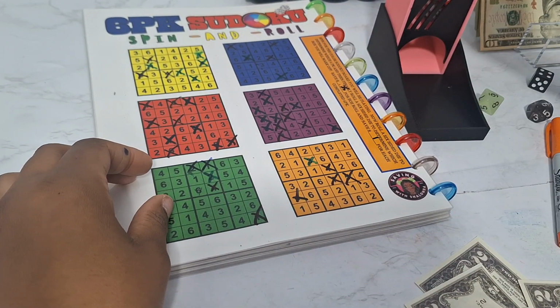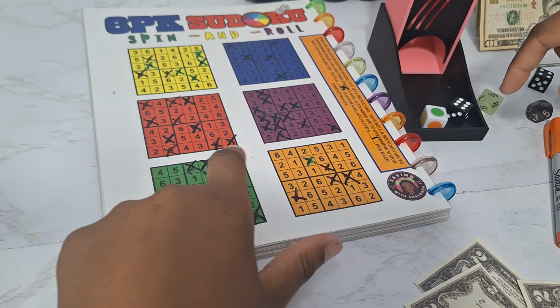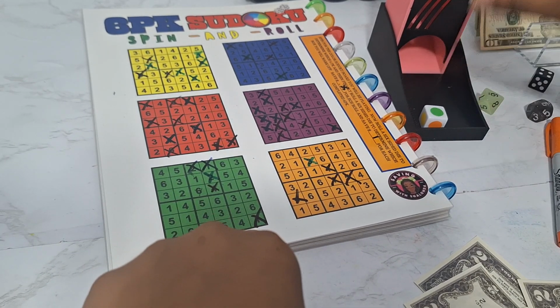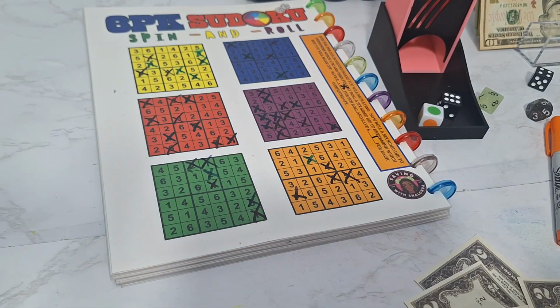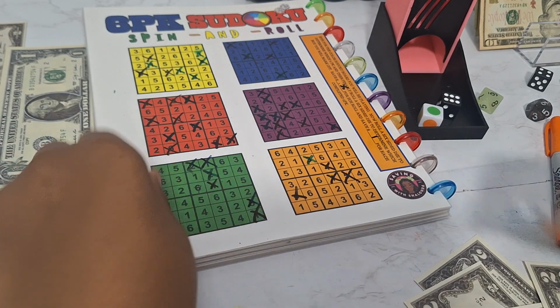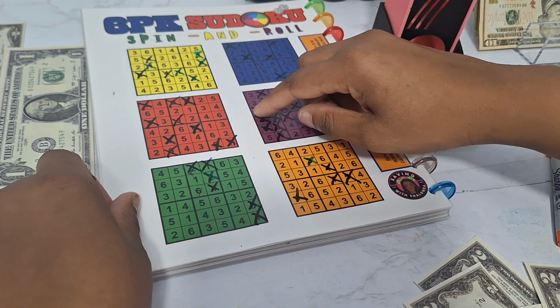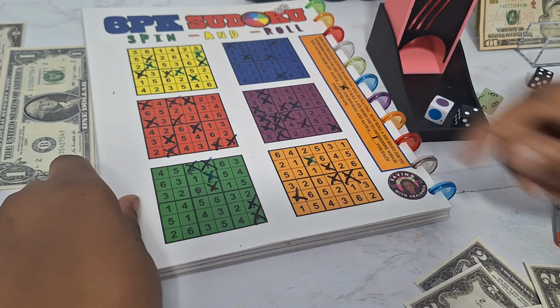So this is our fourth row here. Green, puzzle number 6. 1, 2, 3, 4, 5, 6. Okay. We needed this. Here's a 6. So that's 4 numbers. So we'll save a dollar that way. So 4 turns is a dollar. Okay. And then, like I said, whenever you complete an actual 6 pack, you'll save a dollar. Let's go again. Okay. Purple puzzle 2.